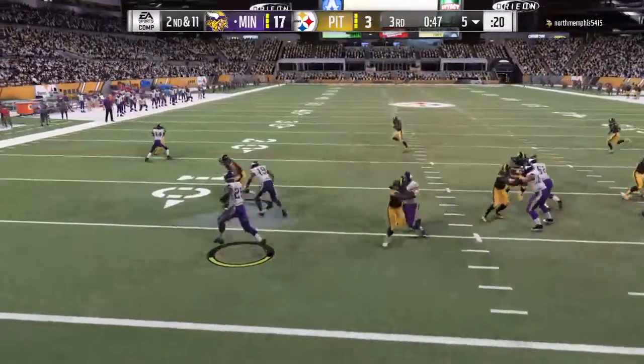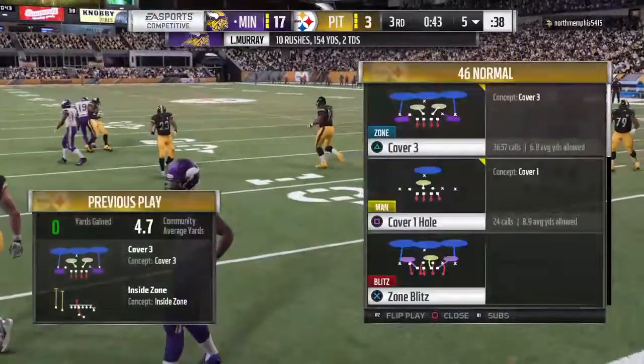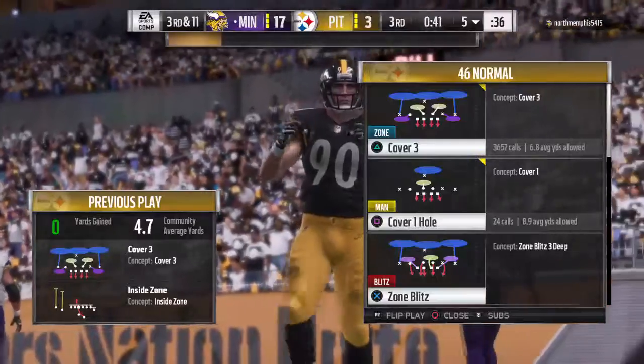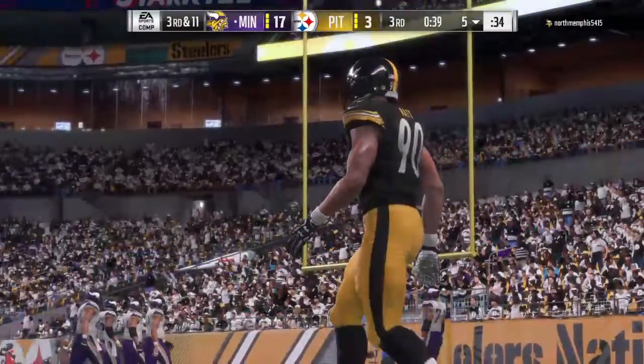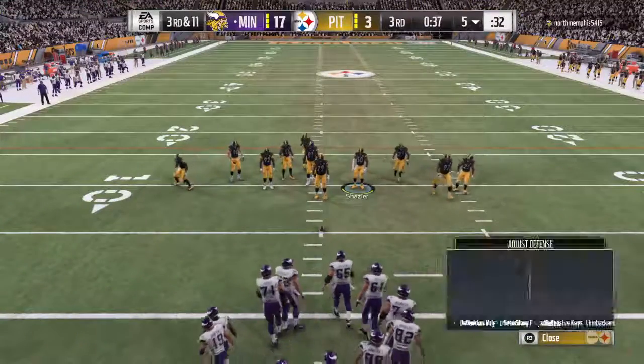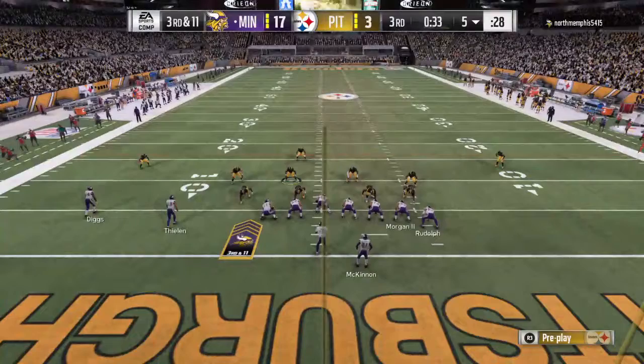Carry of the game now, Murray. And for one of the first times tonight, he's going to be held up at the line of scrimmage. No gain that time, and it leaves them with 3rd and 11 coming up. They'd like to avoid punting from their own end zone so they could use something here on 3rd down.